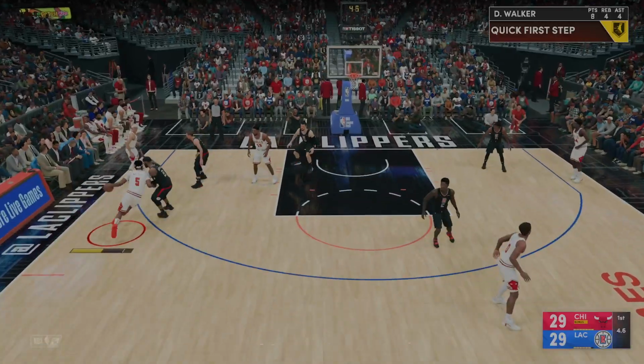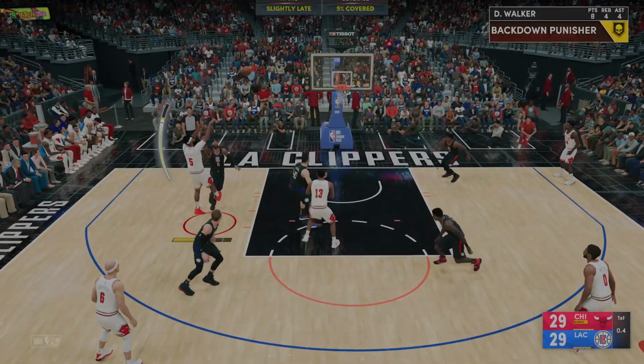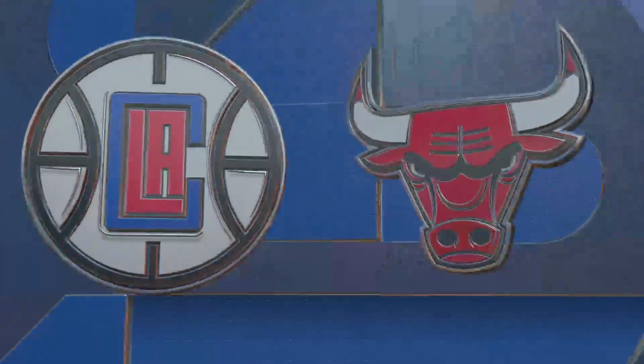Here's Walker. Lets it go from 14. Tie game and some big points being put up on the board, Clark, as we wrap up the first. And the second quarter will be on the way when we come back.